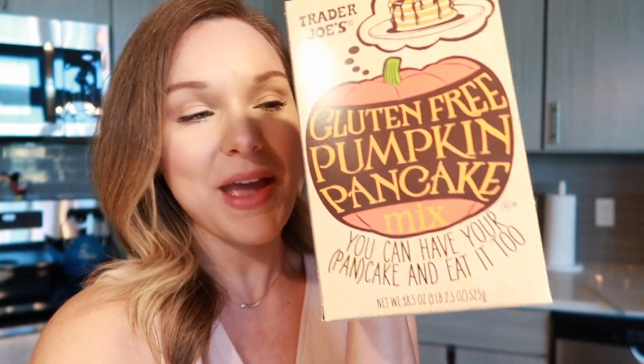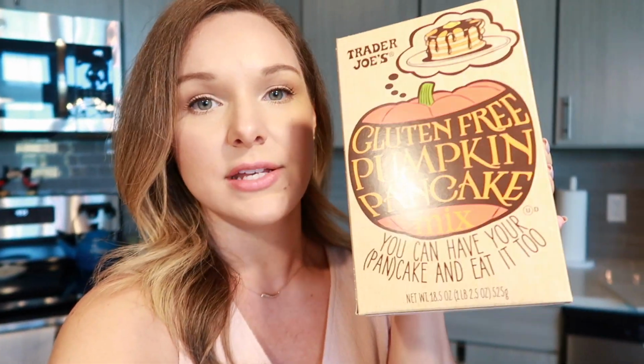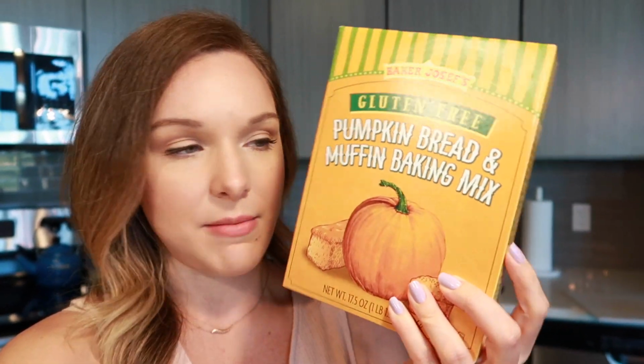But anyways, I also got the gluten-free pumpkin pancake mix. I love this so much, and I'm kind of weird. I like to put peanut butter on my pancakes, so I highly recommend that you try that. I've had that before, it's so good. And then we also got another box of the pumpkin bread and muffin mix. I really love this so much.